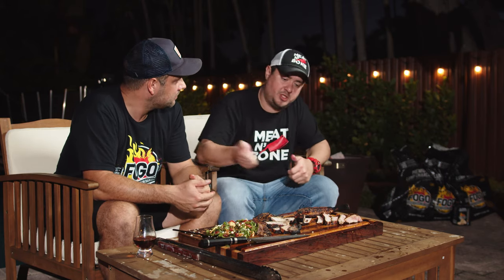The good thing about pork is that you can actually make it taste like you want it. If there's a specific flavor that you like, just rub it with it, and most likely it's going to taste like it.